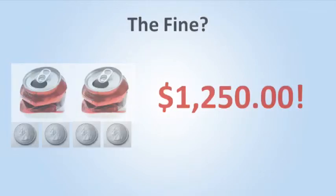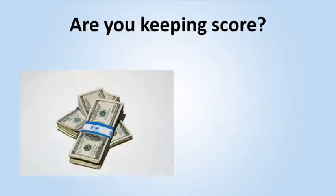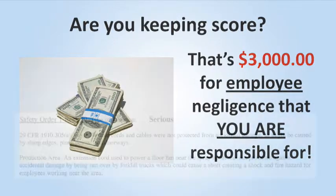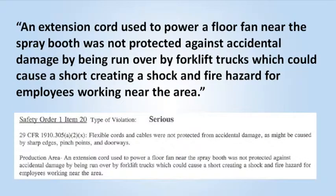$1,250. Are you keeping score? That's $3,000 for employee negligence that you are responsible for. How about this one? An extension cord used to power a floor fan near the spray booth was not protected against accidental damage by being run over by a forklift truck that could cause a short, creating a shock and fire hazard for employees working near the area.